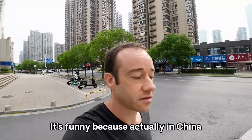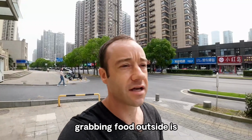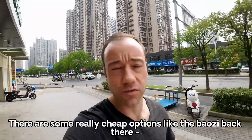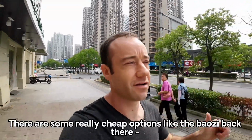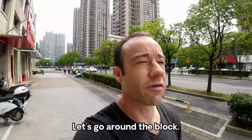But on the days that I don't have work, I will obviously grab food over here, or we'll cook breakfast at home. It's funny because actually in China, grabbing food outside is nearly as cheap as cooking at home. There are some really cheap options, like the baozi back there, 2 RMB. It's very, very cheap. Let's go around the block.